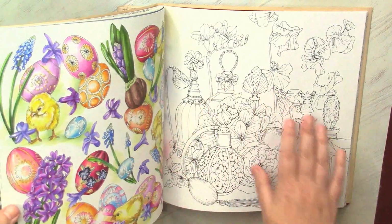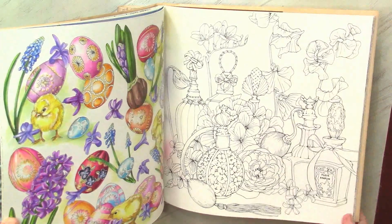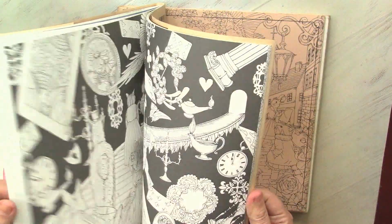Again, I can color all elements here, but I also want to do an interesting, decent background, and that's a challenge. I have to think about it.